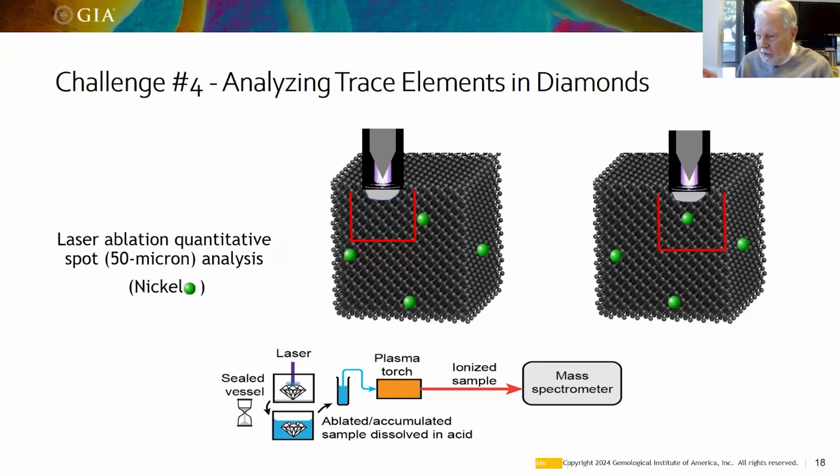The problem we're facing is what I tried to illustrate in my 2 diagrams here. On the right side, you see the laser flashing, and the red outline shows you the volume of the diamond that you're going to be analyzing. On the left, you have this green nickel atom that falls within that volume. So during the analysis, you are likely to pick up that nickel atom in the diamond. But if you chose a different spot, because you don't know where the trace elements are, you can't see them, you can't tell. If you shift your analysis spot a very small distance and analyze again, you don't hit the nickel atom. It doesn't mean it's not there. It just means you didn't detect it. This is the challenge: low concentrations of trace elements, unevenly distributed, and you don't know where they are. And that's where we're making this determination.